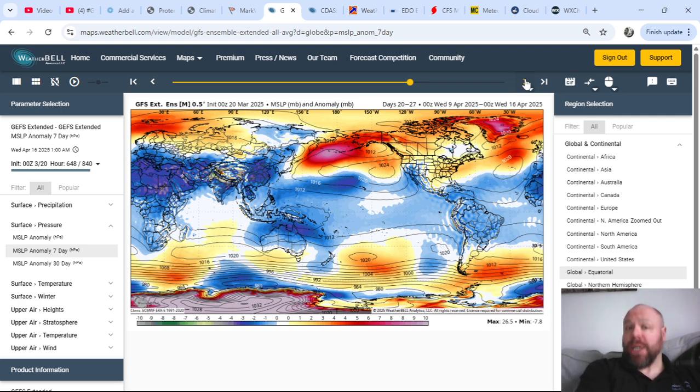We may still get chilly conditions because of this overall setup, but the point being more lower pressure. Look at the amount of low pressure down towards the Mediterranean and through Central Asia into Eastern China, and the block, the high over the northern latitudes here. Certainly very interesting to see.